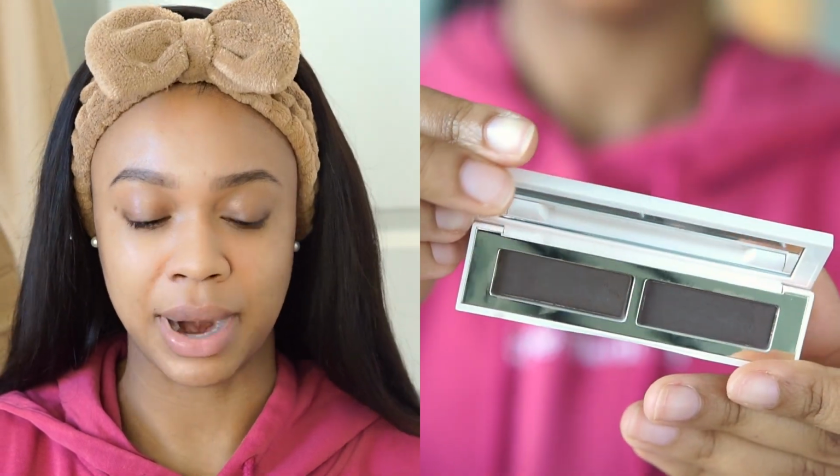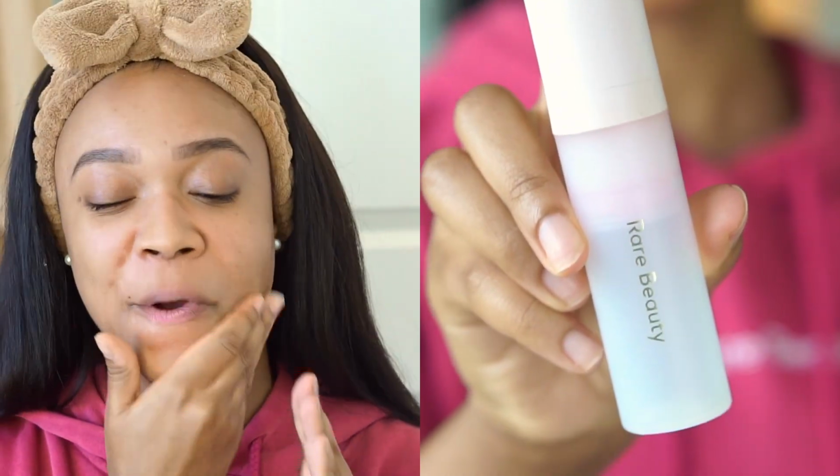My brows are already done. I was going to use the Rare Beauty brow powder, but when I tell y'all I literally do not have brows at all, I really need to fill them in. The powder is good for a more subtle fill-in for people who already have eyebrows. But if you need to make your eyebrows from scratch, I personally need a little bit more than just that brow powder. So I did use a pencil to literally make eyebrows today because, well, every day I don't have any.